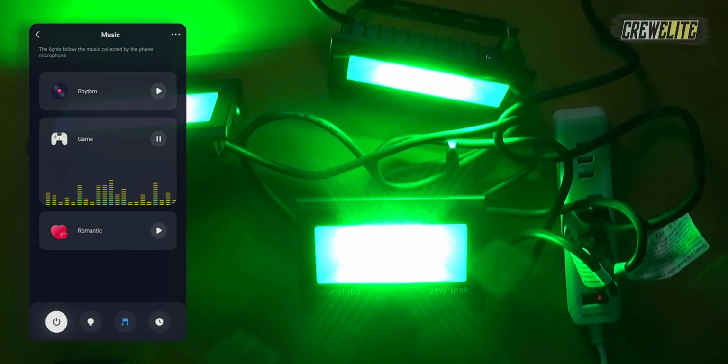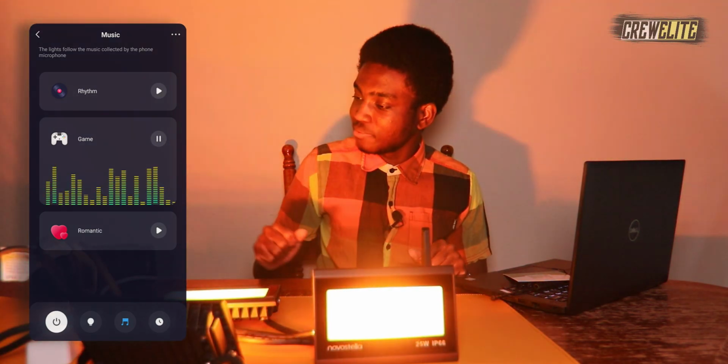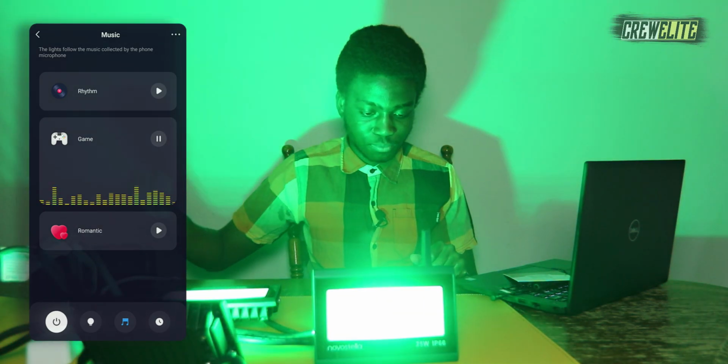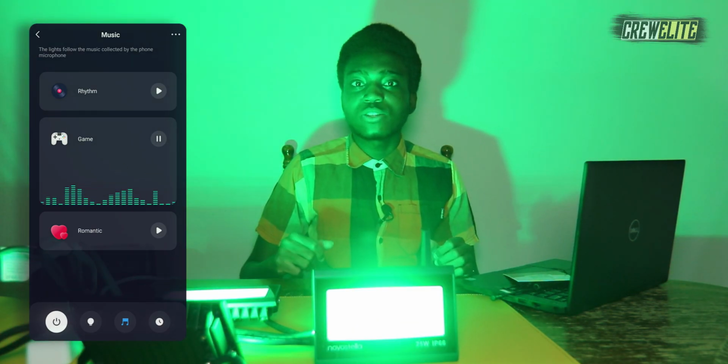And you guys can see it's doing a fantastic job with the music sync, and I really like the equalizer that they added with the app. So if you wanted to, you can use this for parties and events, or use it as stage lighting.